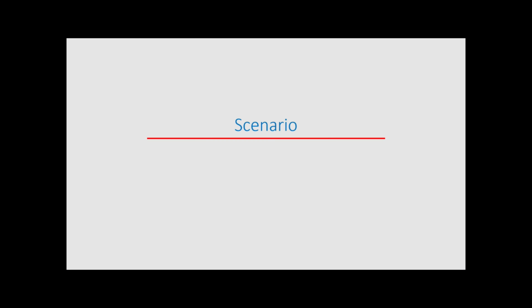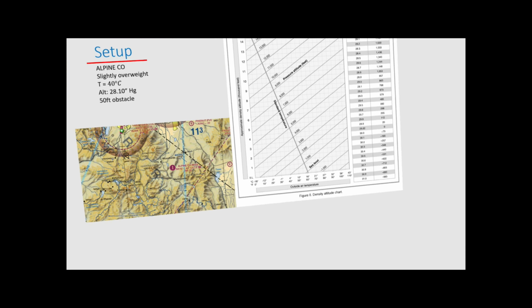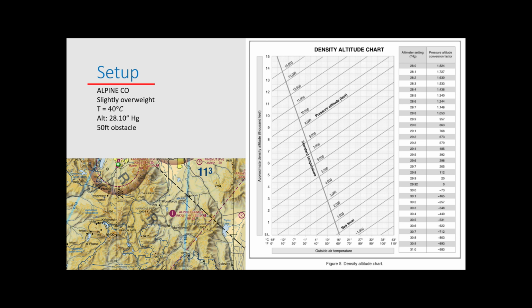Okay, so here's our scenario. We are departing from Alpine County, Mike 4-5, right? And our aircraft is slightly overweight. The temperature outside is 40 degrees Celsius. The altimeter setting is 28.10 inches of mercury. And there's a 50-foot obstacle at the end of the runway. So we're going to talk about how you would basically calculate this and see if this is a smart decision to make. Would you like to give it a try, or do you want me to just jump into it and show you how it's done?